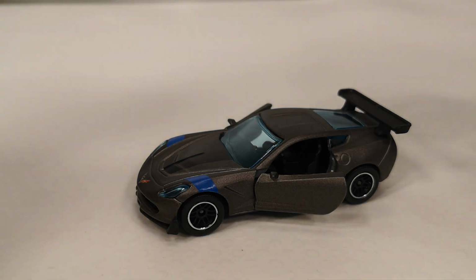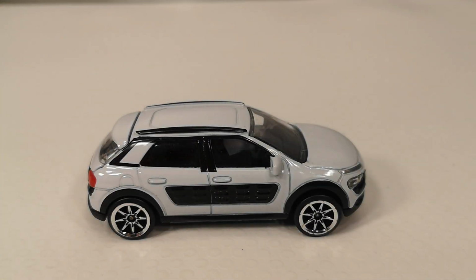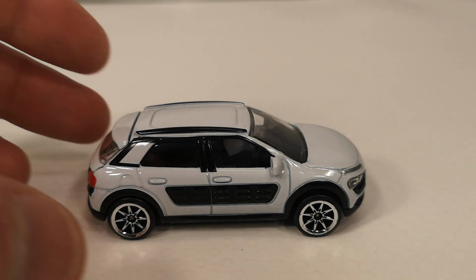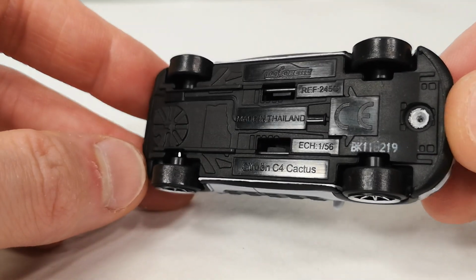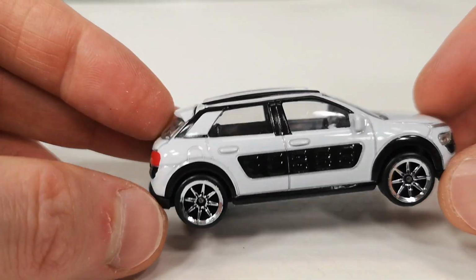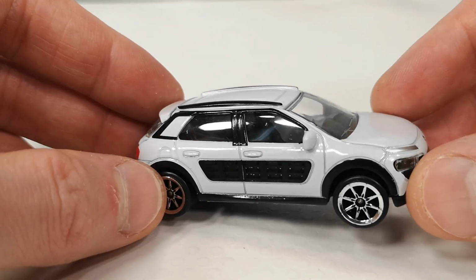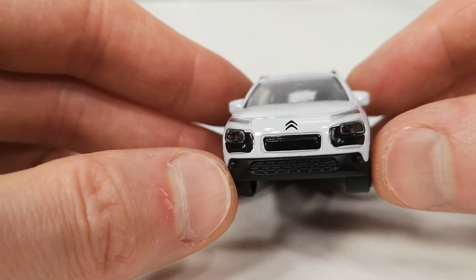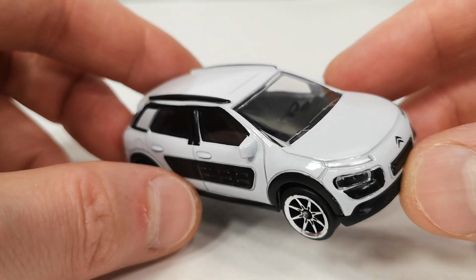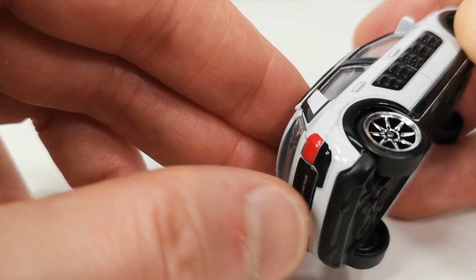So that's it for the first batch of new colors, liveries or models. There's more to come later on in this video. Now we have a few of the repeats. Citroën C4 Cactus in white. Lots of details on this tempo wise, I have to say. They did a good job on the tempos on this one. This one has the opening hatch.